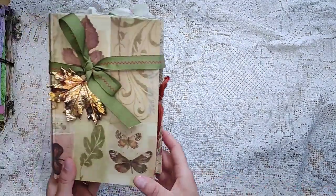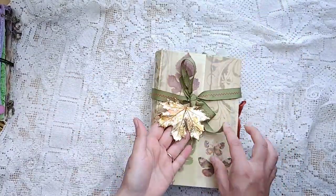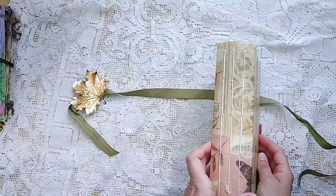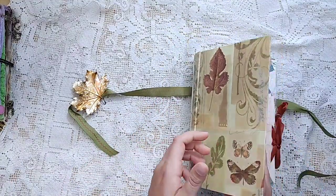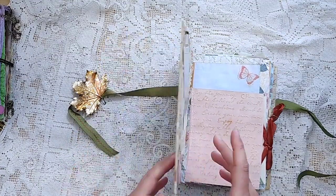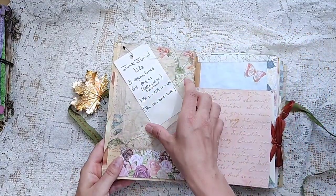She sent this one. Isn't that a gorgeous leaf dangle? Look at how pretty. It's actually fairly lightweight. 3 signatures. I don't know if it's a reused book cover. Yes, reused book cover. Pretty. It's called Life.